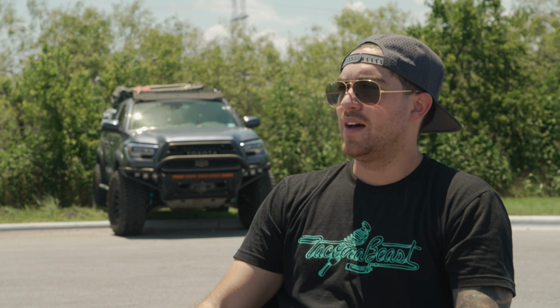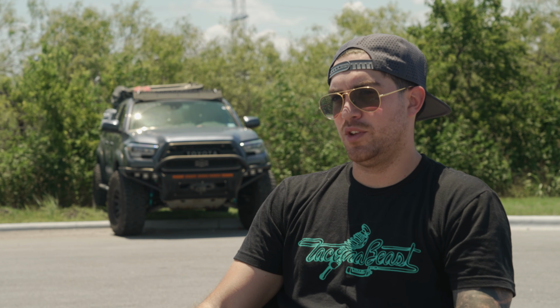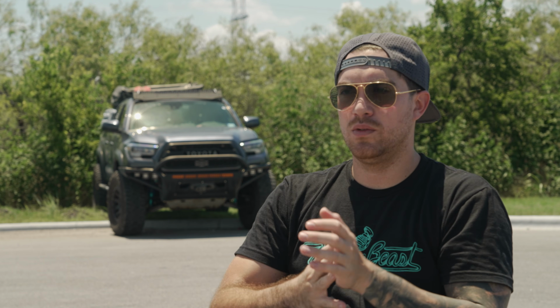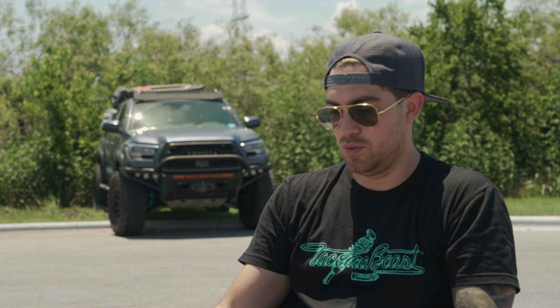Dude, so I have a couple questions for you regarding everything you mentioned right now. Obviously when you upgraded your shocks to King, you must have felt the difference, right? But when you switched to all the Archive Garage stuff, did you feel a difference? Because you also have the bar, right? That stiffens the rear. Correct. And it gives you more of a solid ride.